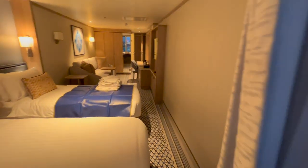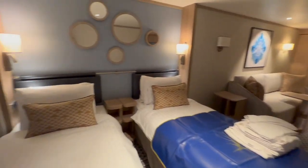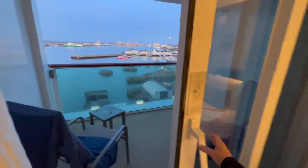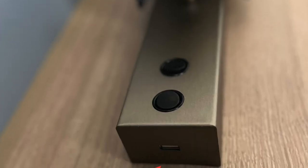The beds in this room are configured as two twin beds, but the beds can be pushed together to form a bed that is slightly larger than a queen size bed. There are two movable bedstands that have shelves only and no drawers. There are outlets located beside each of the beds with a USB outlet in the bottom of each lamp.